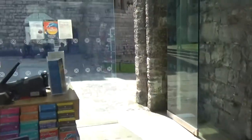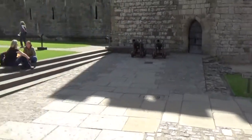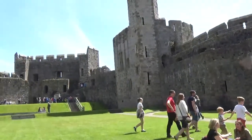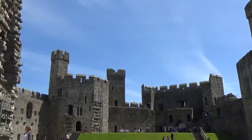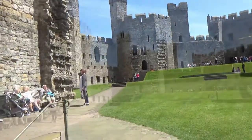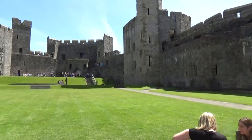Yes, thank you. Thank you. Diolch yn fawr. Well, I'm over 60, so I got the discount. And it cost me £7.50. How beautiful is that? Look at this manicured lawn.